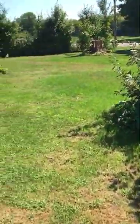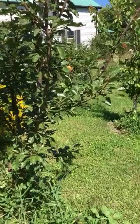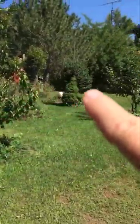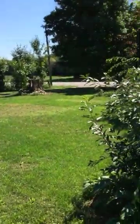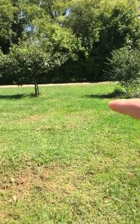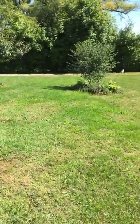And then this area, I want to get a couple more trees. Let me see what I can show you here. So we have fruit tree, fruit tree, fruit tree, fruit tree, fruit tree, space, fruit tree. I want to put a couple more in here. And then a goal is in the center area, put the fire pit here so that we're surrounded by this circle of trees. It's going to be beautiful.